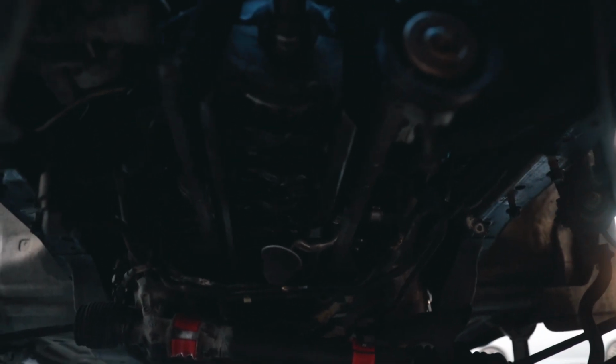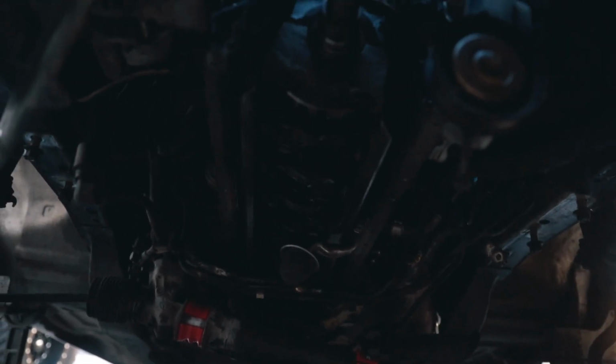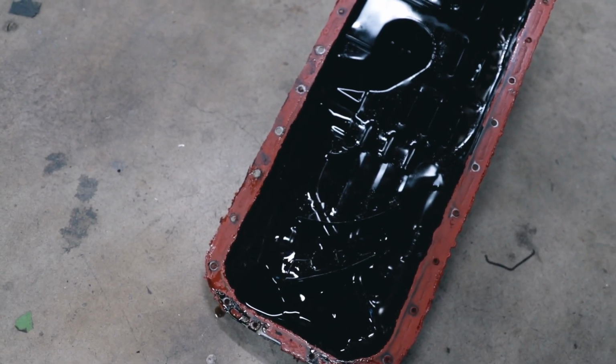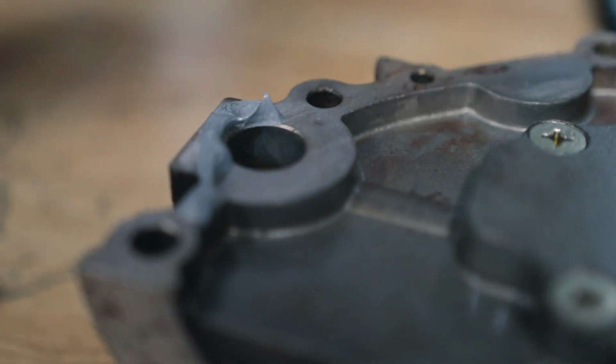Alright guys, well I got the oil pan off, the oil pump off. So now we can reseal the oil pan and the oil pump, throw everything back together, and we should be solid. It just sucks because I literally did this 2 days ago, and now I have to take it all off and redo it. So that's awesome.